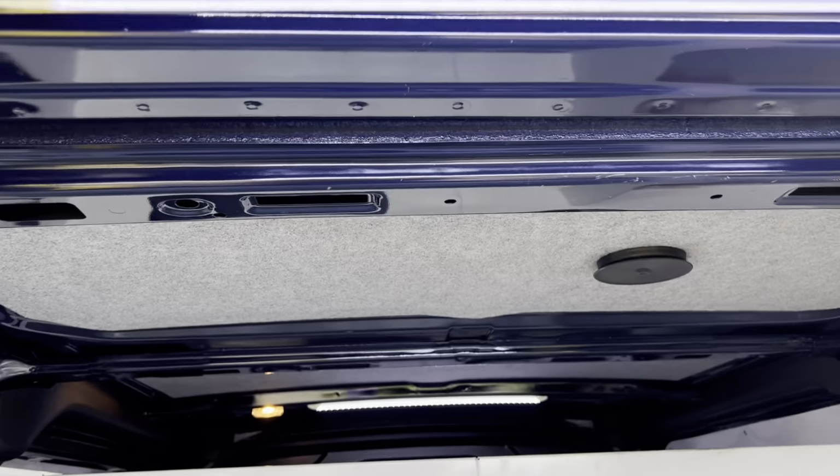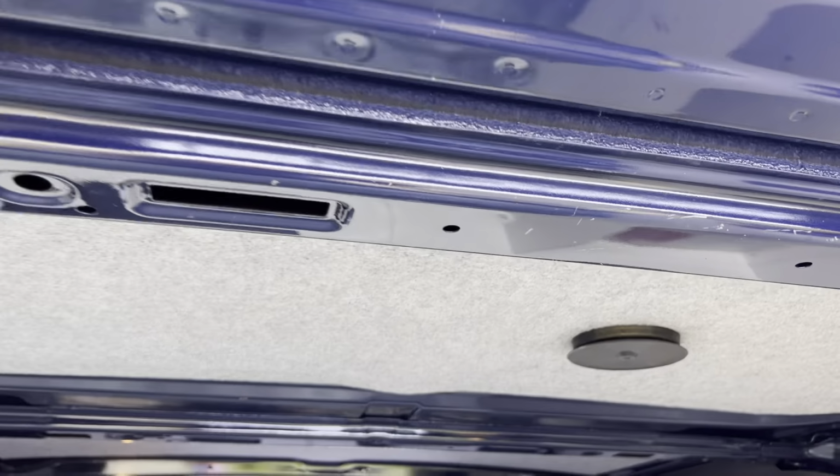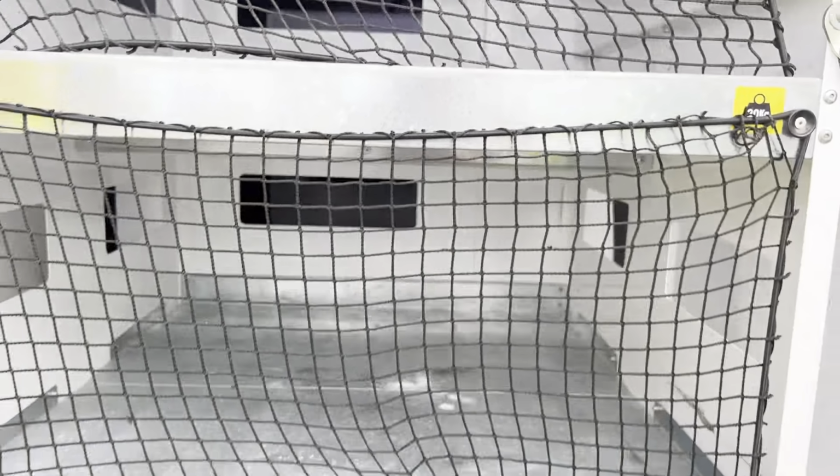And as you can see, it's got internal LED lighting in it as well. So there's a couple of those, and there's the other one just above our head there. So really quite nice.